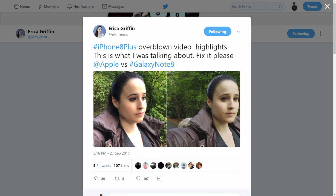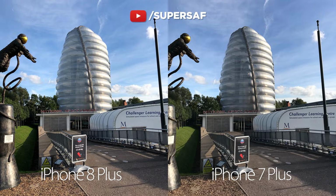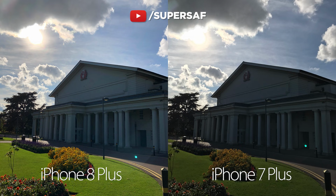And if this is something that you don't believe me on, Erica Griffin has also noticed this and she has tweeted about it, so you can check out her experience too. Now when it came to outdoor images, I think both were very good. Not a huge deal of difference, but you did have more contrast with more vibrant colors on the iPhone 8 Plus. And also better dynamic range overall.